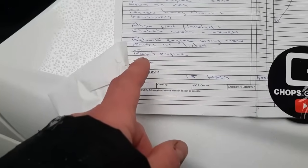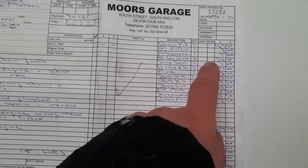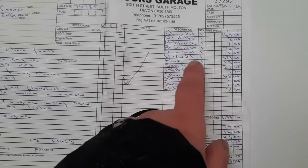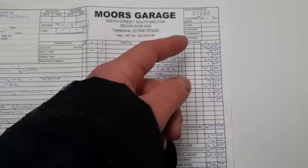Rebuild engine using the new parts as listed, and refit the engine. I know they did the oil and filters as well. So we've got the chain kit £165, oil filter £8, antifreeze £7, gaskets £24, sump seal £1. I don't know what that kit is. Oh, clutch and flywheel kit £373. Now bear in mind your prices would all be probably about 50% more on all of these products here.